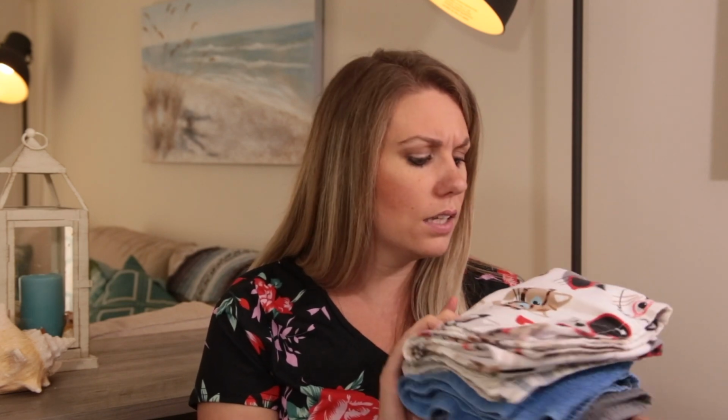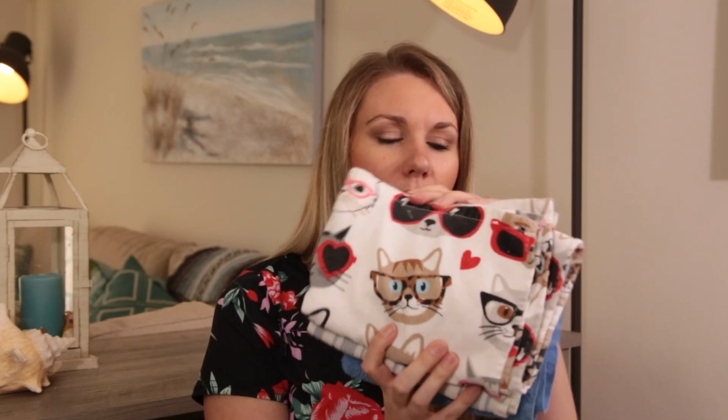I have probably 5 to 10 at any given time in my kitchen, and I use these for wiping down the counters. I use them for my hands. I use them for drying dishes. I use them for everything. I love them. For spills, you just use it, you throw it in the wash, and it is good to go. So these are amazing, and even this one is a cat Valentine's one. I love it. No paper towels, cuts down on a lot of waste.